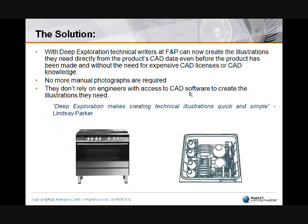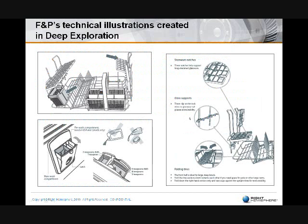With Deep Exploration now and using CAD data that is available, technical writers can achieve their results in a fraction of the time. No more manual photographs are required, and they don't need engineers to access CAD data, nor do they need CAD software to create the illustrations they need. And their illustrations have to be at the level of a product in the premium category. So quality images like these on the screen are required.